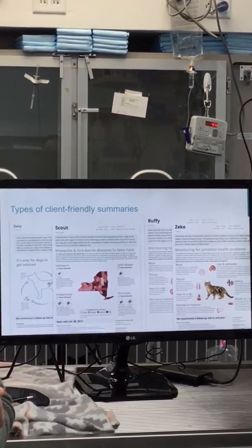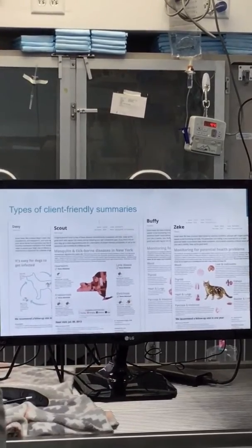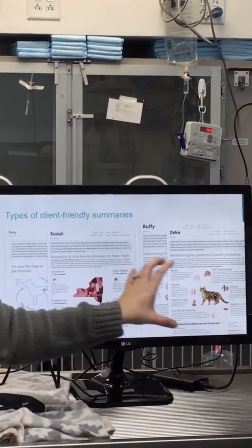So they go to Dr. Google and they go down that rabbit hole, and at the end of the day, their female dog has prostate cancer. I mean, come on. So what's cool about these: use simple terms.